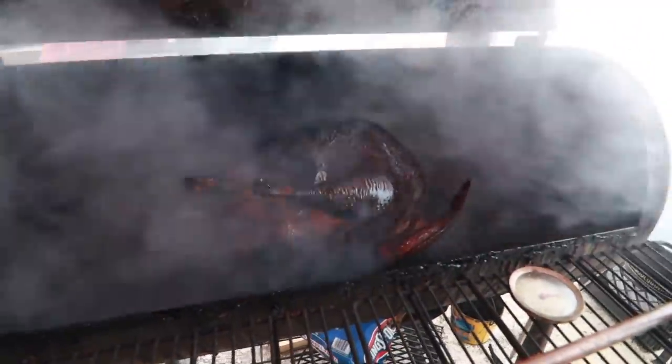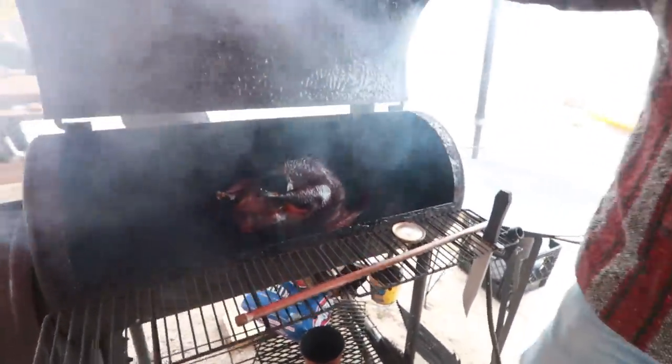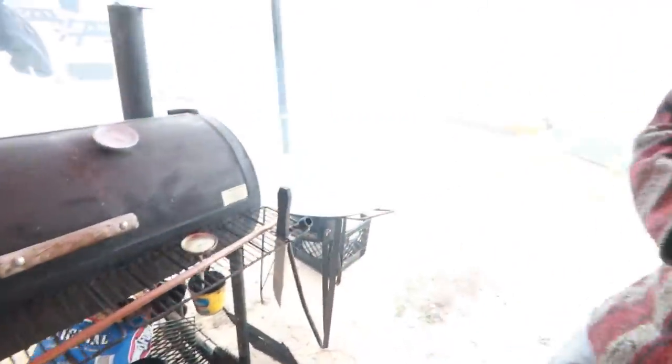It's going to be smoky, and it's going to come up. But there she was. Oh, look at that. That is Happy Thanksgiving right in front of us. Beautiful, man. Look at the bark on that thing. You can almost taste it. It'll be good. Good job.